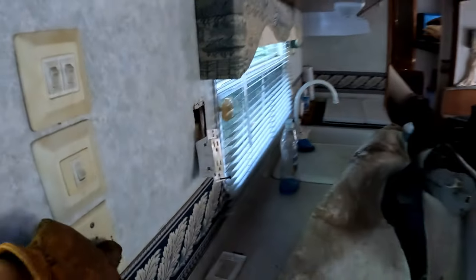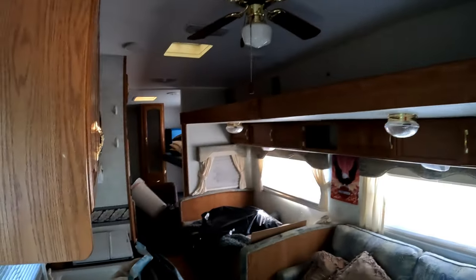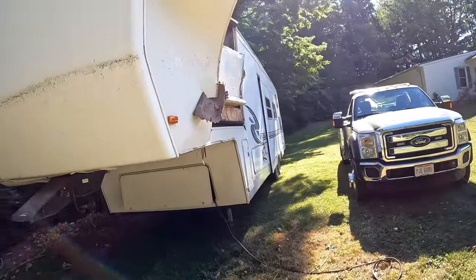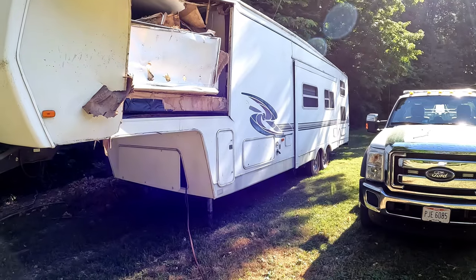Had to pry the door away, but it should have clearance. So hopefully, take the slide out in. Should come in. Look at that. Oh, that's beautiful. The slide out is back in, so definitely happy with that.